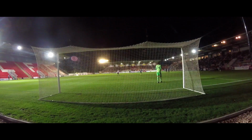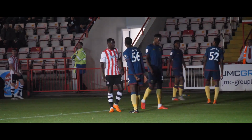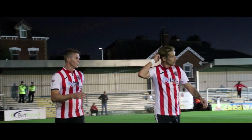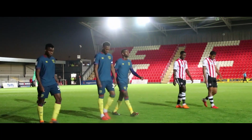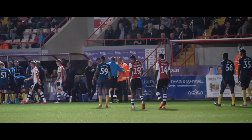Exeter just warming into this game as the floodlights drop here. They might have a problem. As you can see, it has darkened now. How long will it take to rectify this situation? You see the players trying to keep warm.